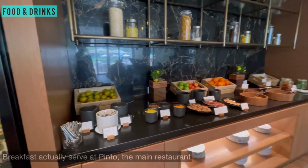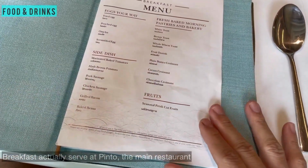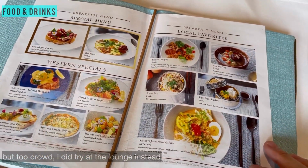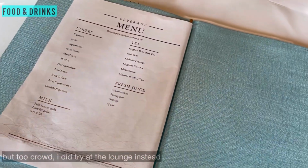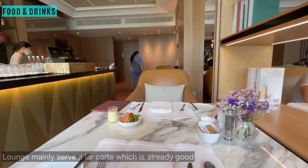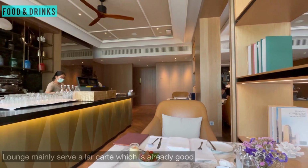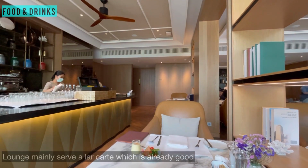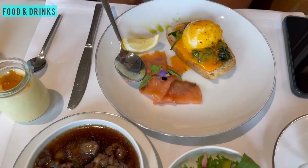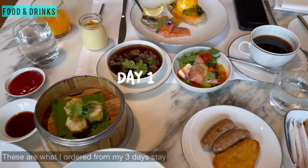The breakfast is actually served at the main restaurant named Pinto, but it was too crowded, so I only tried the lounge instead. At the lounge, they mainly serve an à la carte menu, which is already good for me. Here are the breakfast dishes that I ordered during my 3-day stay.